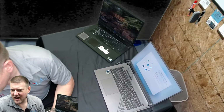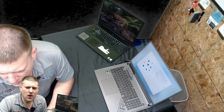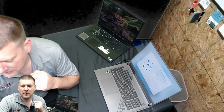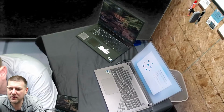So, Christopher says, I just disabled the trust module. Really? The TPM. Now, I do know when you disable the TPM, you lose secure boot and some other things, if I remember right. I don't know. We do some videos about PAX and port forwarding. Ooh, that would be a good one.